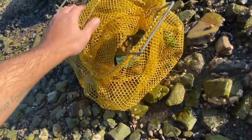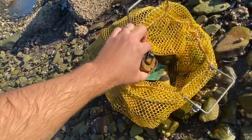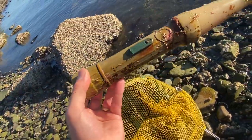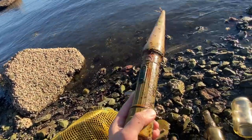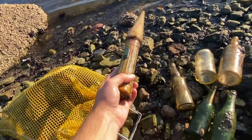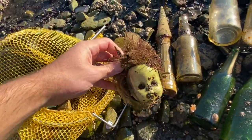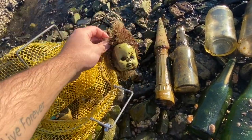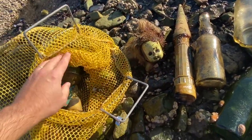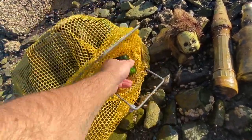Okay, what else do we got in here? Oh yeah, that looks like a flashlight or a light of some type. Looks like it's seen better days. Oh yeah, this creepy doll head. That goes out to my friend Dirtfish Mish. I know you love it when I find those. Yeah, nasty.